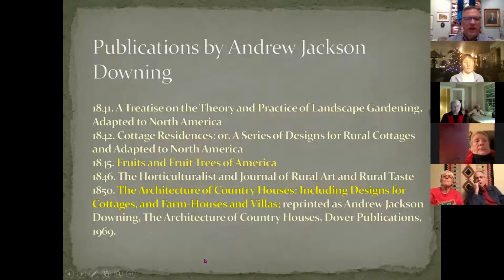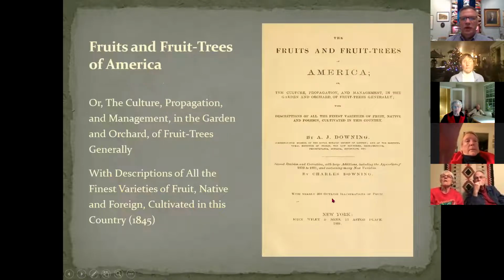Here are the important publications of Andrew Jackson Downing's, and of course the two important ones to us regarding this conversation are highlighted. We have Fruit and Fruit Trees of America and the Architecture of Country Homes. So 1850 publication is where the design of this house is, and we're going to be talking a little bit more about Fruit Trees of America. So there it is. It's an 1845 publication. This was basically the Bible for fruit growers in the early part of our nation's history. Andrew Jackson Downing established himself as, in particular, the apple expert of the country. And we'll talk a little bit more about that in just a few moments.